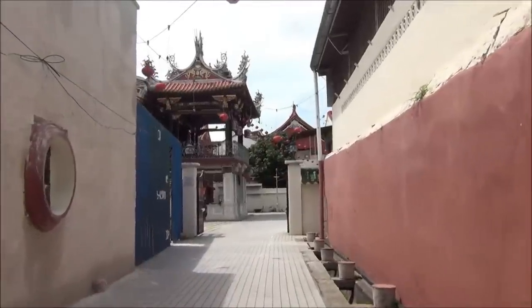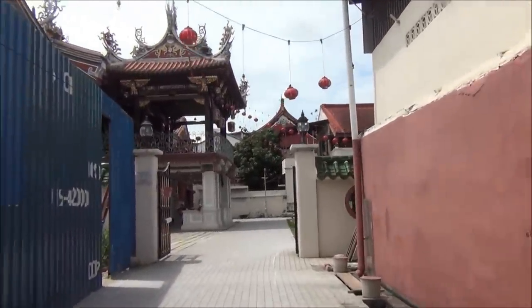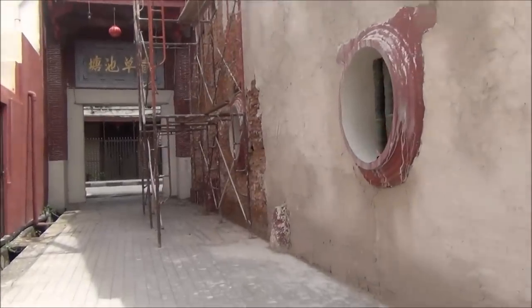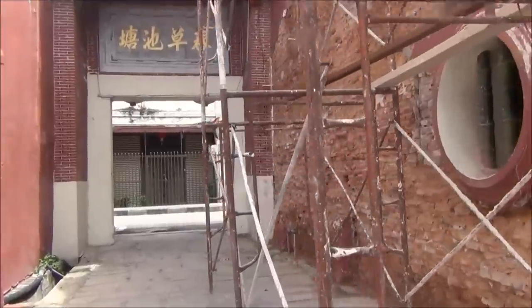So this is a Chinese temple? Yeah, a very old temple. Oh wow. 100 years old, more than that. So a tour around historic Georgetown will reveal some crumbling colonial architecture, as Audrey likes to say. No, I don't.